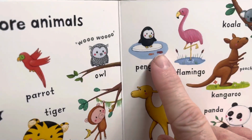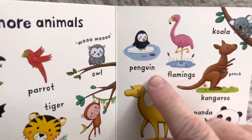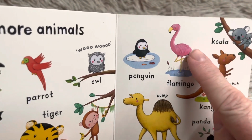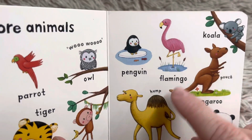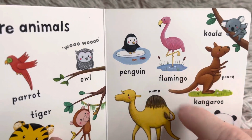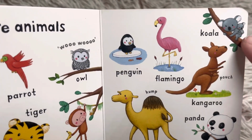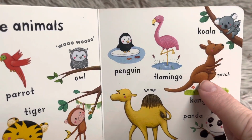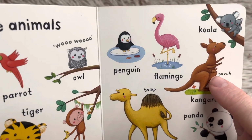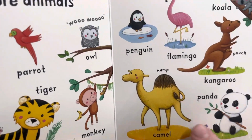And a penguin. I have a whole series of books just on penguins. You can look that up on one of my playlists. And a flamingo. The color of the flamingo depends on what kind of shrimp they eat, how pink they are. Sometimes they're very light pink and sometimes a very bright pink. And here's a koala with their baby, and here's a kangaroo. And this kangaroo mama has a pouch, and the baby is called a joey, and the joey lives in her pouch. And there's a panda, and there's a camel.